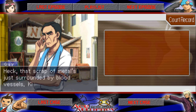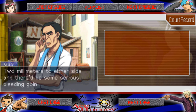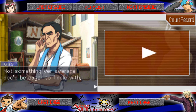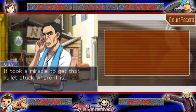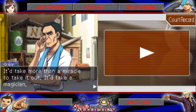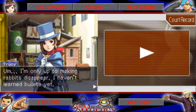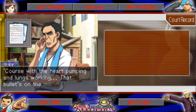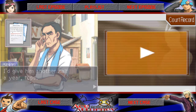Heck, that scrap of metal is just surrounded by blood vessels. Kind of a miracle. Two millimeters to either side, and there's some serious bleeding going on in there. That's something your average doc wouldn't be eager to fiddle with. You mean it took a miracle to get that bullet stuck in there where it is? It'd take more of a miracle to take it out. It'd take a magician. I'm only up to making rabbits disappear. I haven't learned bullets yet. Of course, with the heart pumping and lungs working, that bullet's on the move. I'll give him another half a year tops.